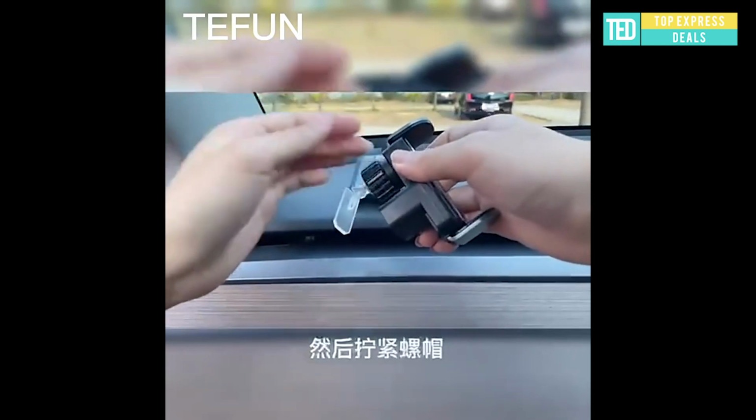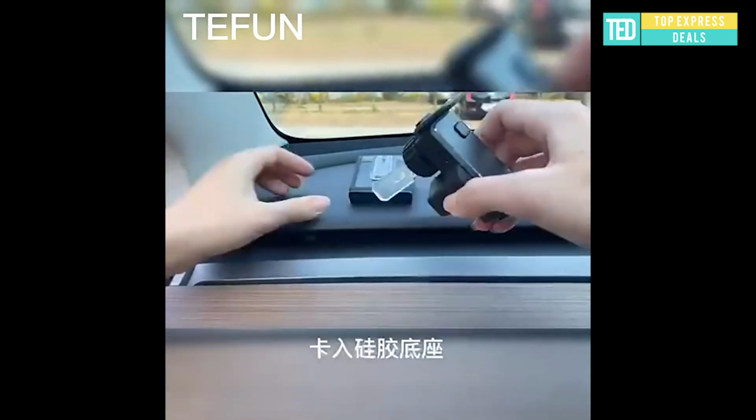Cell phone mount for Tesla. Car cell phone mount for Tesla Model 3 and Y with fixed clip.